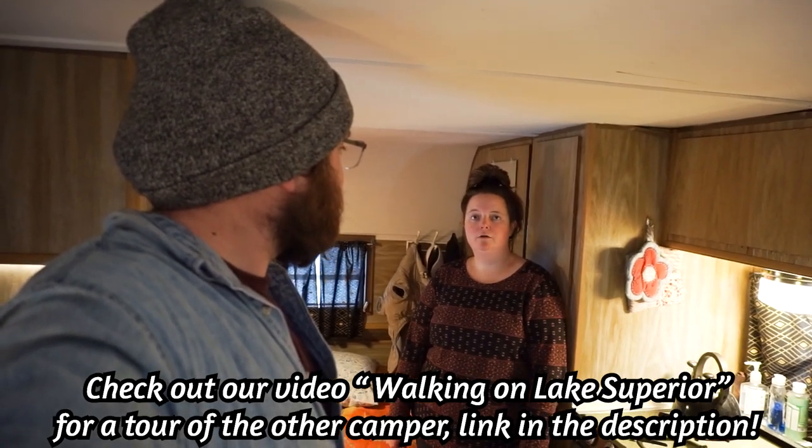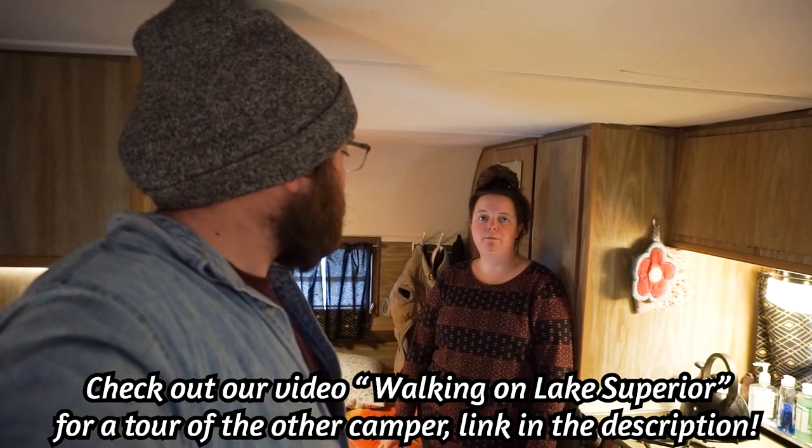Pretty private, yeah. So as you've seen in a prior video, we stayed in a camper with a different setup, but pretty similar in size. This one is actually a 13-foot camper, and the last one was 14 feet. I think this one is less... What's the word I'm looking for? Wide.